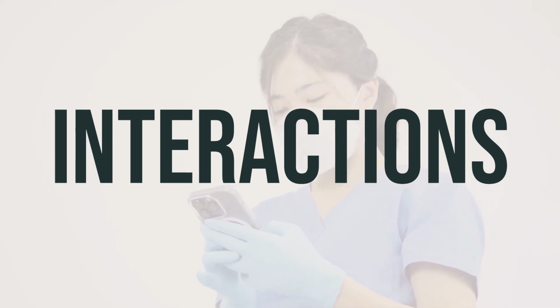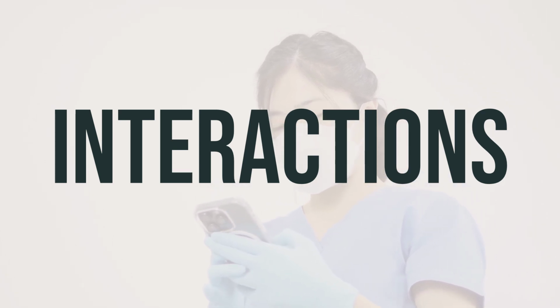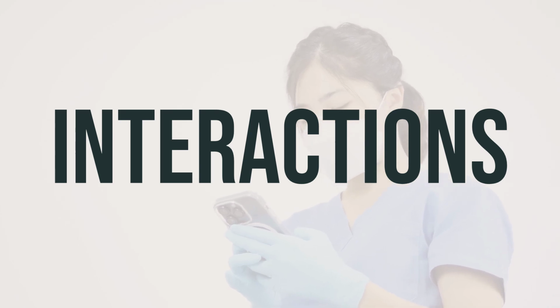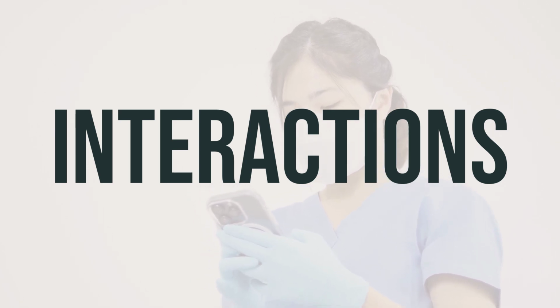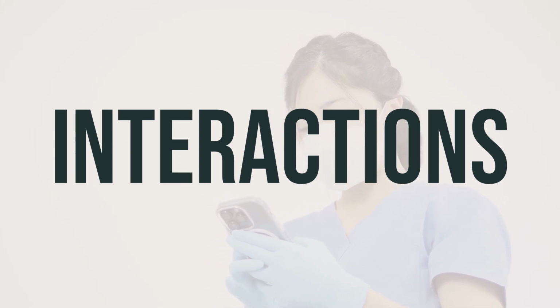It's important to carefully check the labels of all prescription and non-prescription medications, as some may contain similar ingredients to indomethacin and could potentially increase the risk of side effects. However, if your doctor has instructed you to take low-dose aspirin for heart attack or stroke prevention, it's important to continue taking it unless otherwise directed.